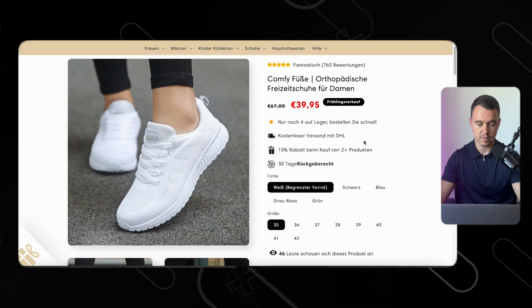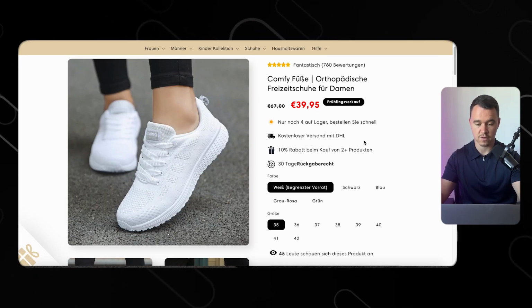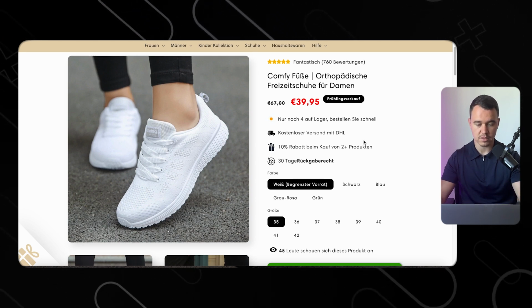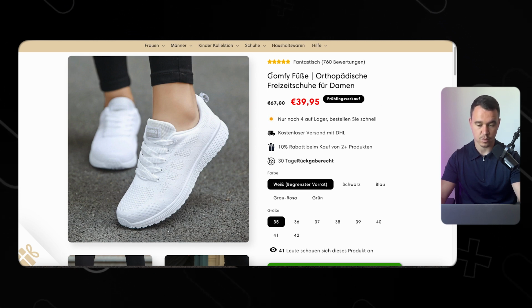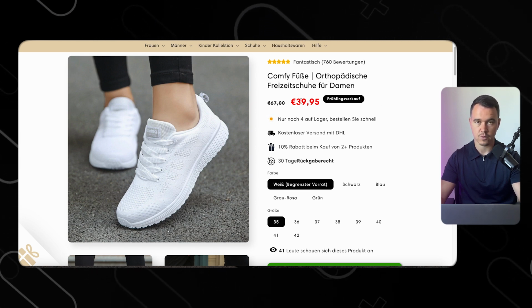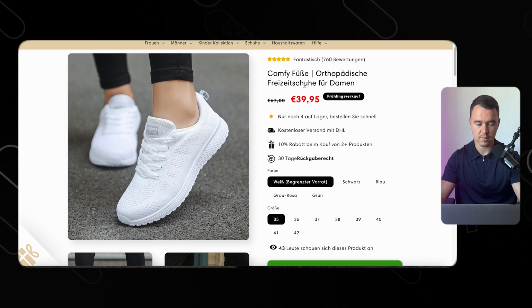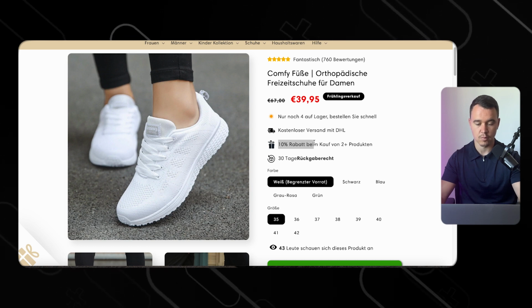Now you may want to know what kind of products I sold. Well, it's very, very easy. This is my winning product from that store. The store is still alive and still run by the new owner. As you can see, it's in the German market, and it is these comfortable orthopedic shoes for women, for $39.95. So it was a pretty low AOV, but a lot of people bought 2 of them, because I put in here that they get 10% discount when they buy 2 or more products.